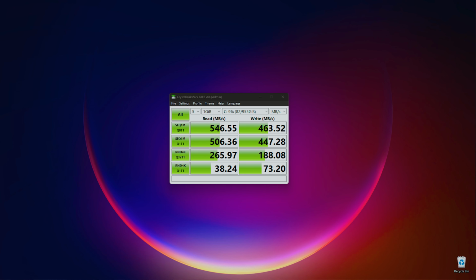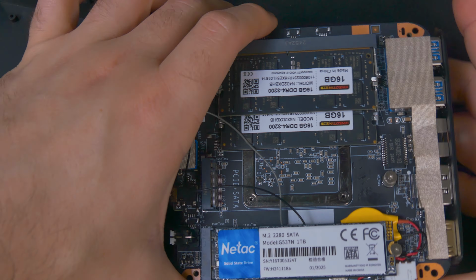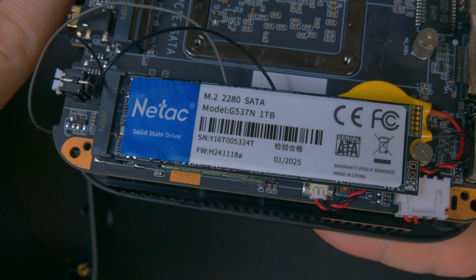This particular model that they sent me has 32 gigs of RAM and a 1 terabyte SSD as a boot drive. Here's a speed test of the C drive that comes with this mini PC, and ooh, no wonder it's a SATA drive. Okay, that explains it. Is this a big deal? No, it's really not. This is completely fine. It doesn't need to be anything more than this. This is completely okay. This, I believe, is why the cost is so low.